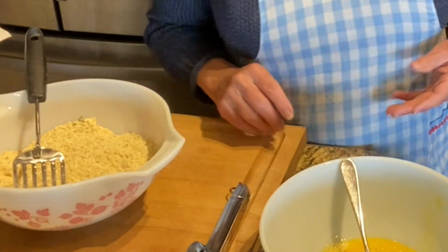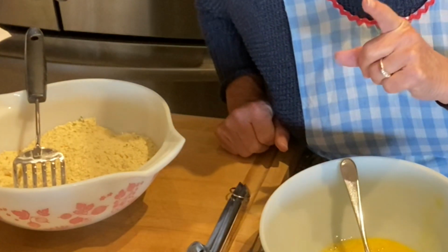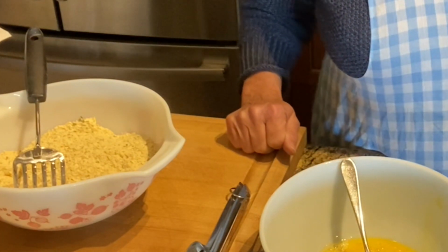So what I'm going to do is get that oil melted, and not oil, excuse me, it is lard. I'm going to get the lard melted, and I'm going to get it up to about 350 degrees.